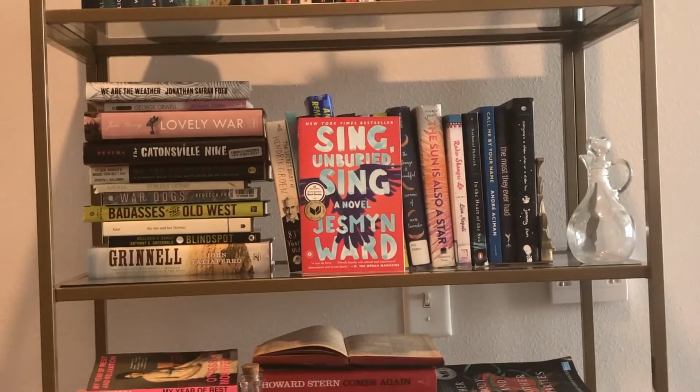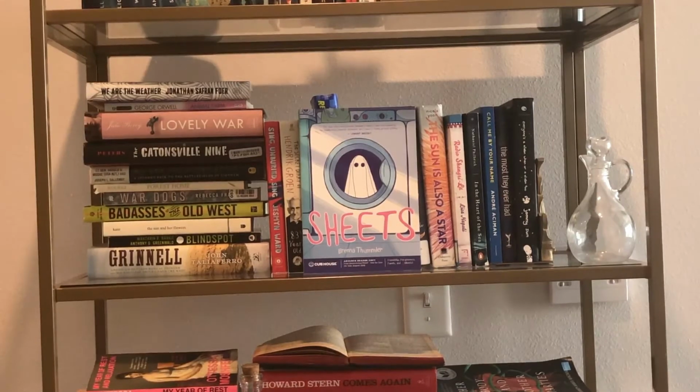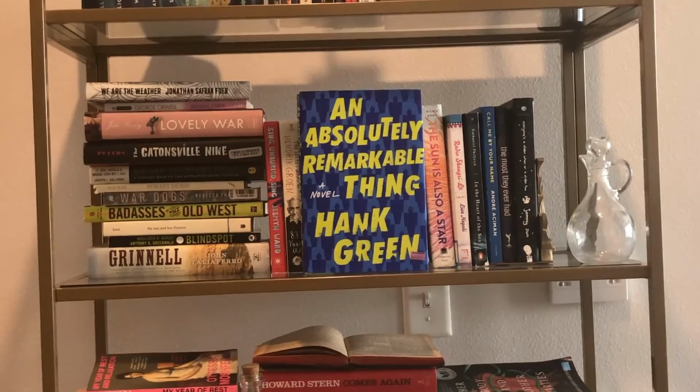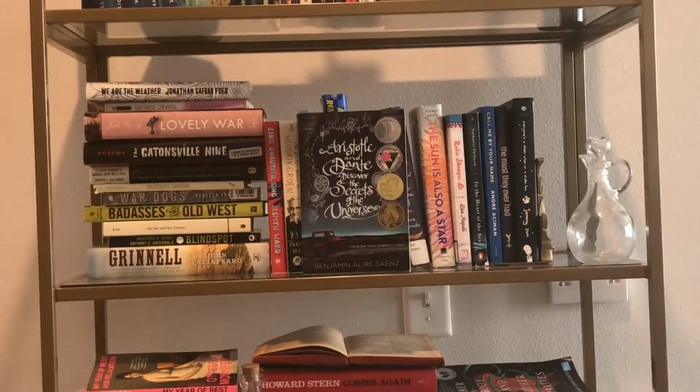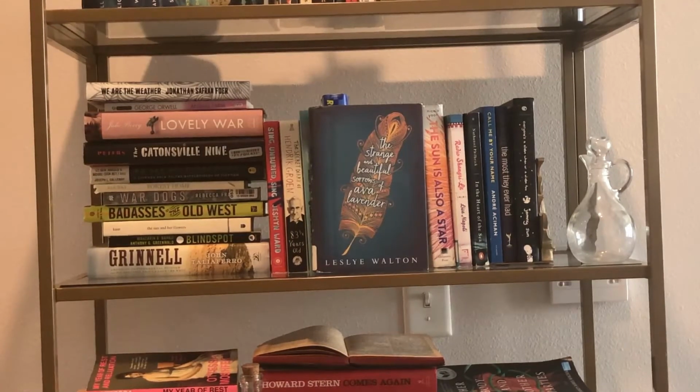Now heading into the books that I've read recently, we have Sing, Unburied, Sing by Jesmyn Ward. The Secret Diary of Hendrik Groen, 83 and a Quarter Years Old. For the life of me, cannot figure out who wrote this, but really enjoyed this one. Sheets by Brenna Thumler. 12 Years a Slave by Solomon Northup. An Absolutely Remarkable Thing by Hank Green. Aristotle and Dante Discover the Secrets of the Universe by Benjamin Alire Saenz. Me and Earl and the Dying Girl by Jesse Andrews. The Strange and Beautiful Sorrows of Ava Lavender by Leslye Walton.